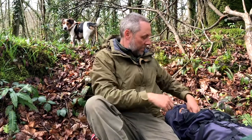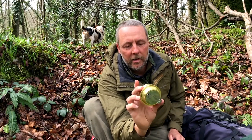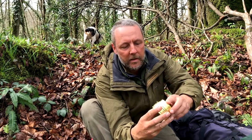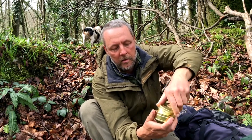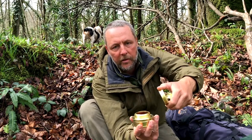And the other little treat for myself, see, Trangia meths stoves. Well, this is the TBS one, basically a copy. Stove units, sort of, you unscrew that and you put your meths in there. Just that's it, it's ready to go.